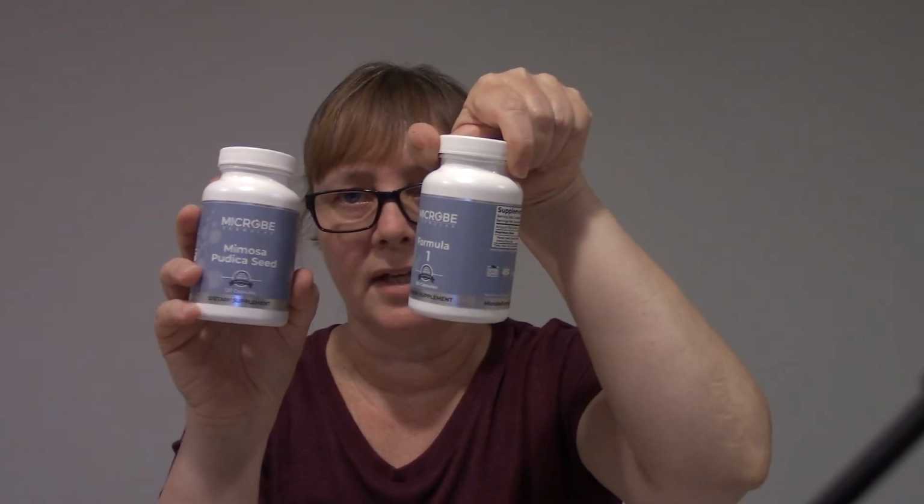I tried to do it regularly through the 3 months, but I have to say probably not every single day did I take probiotics, because I also added the Microbe Formula 1 and Mimosa Pudica seed.